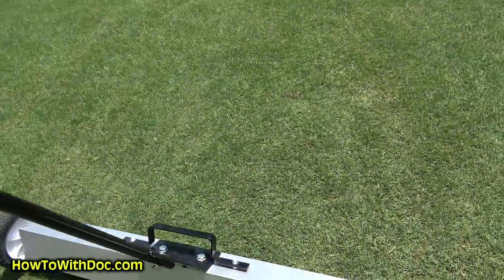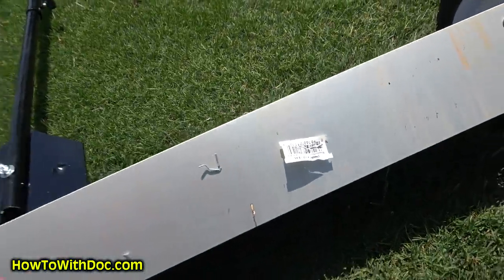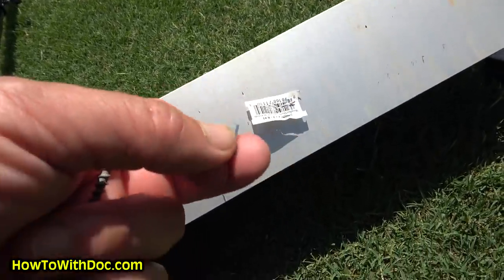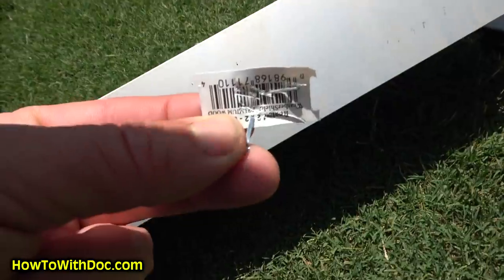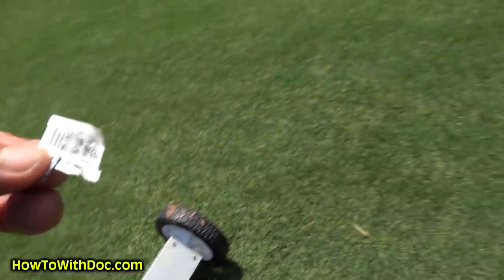Look at that. Look at that right there. Staple, and a tag with a staple, and another staple. I didn't even sound another staple.